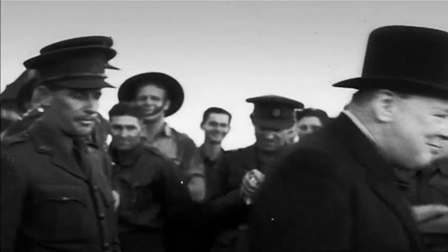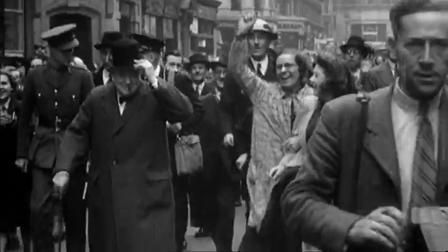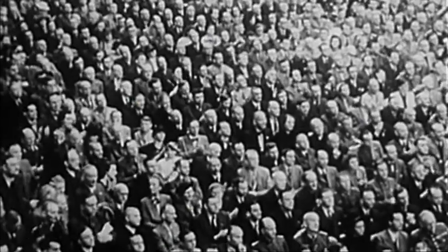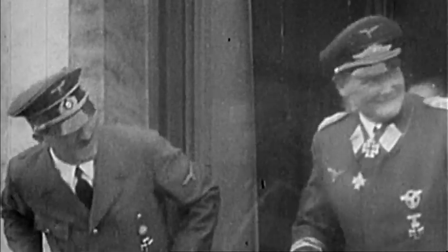Winston Churchill said, "Hitler knows he must break us in these islands or lose the war." Hitler announced that there will come a moment when one or other of us must break, and it will not be Nazi Germany. The question was, would the British people break under German bombing? If so, Britain would lose the war.